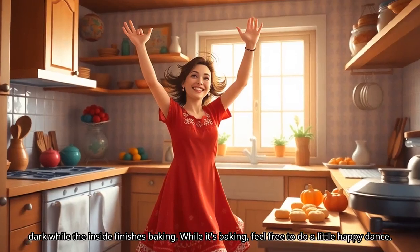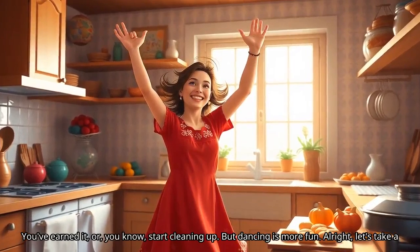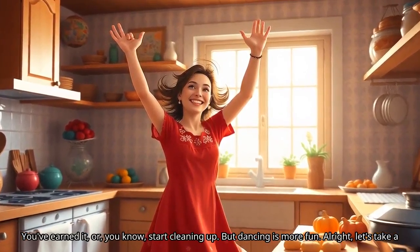While it's baking, feel free to do a little happy dance. You've earned it, or start cleaning up. But dancing is more fun.